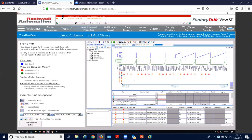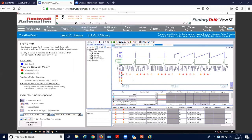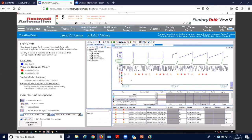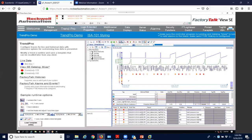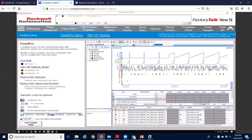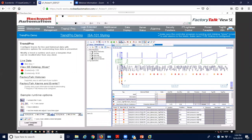Do you anticipate that Trend Pro itself will be positioned with gadget type use for edge IoT devices? So Trend Pro itself, probably not necessarily, but we are looking at different avenues. We've gotten into the analytics space, so we have some IoT plays that are going in.